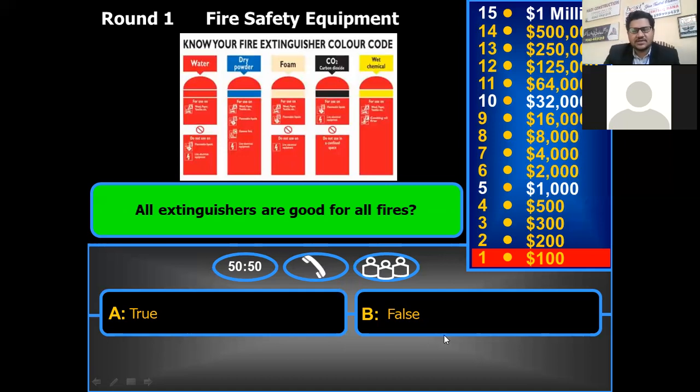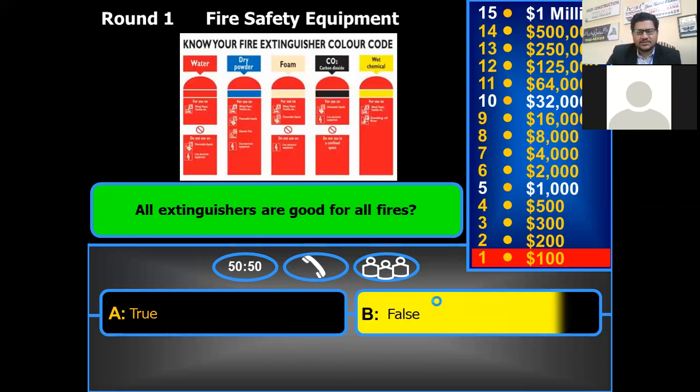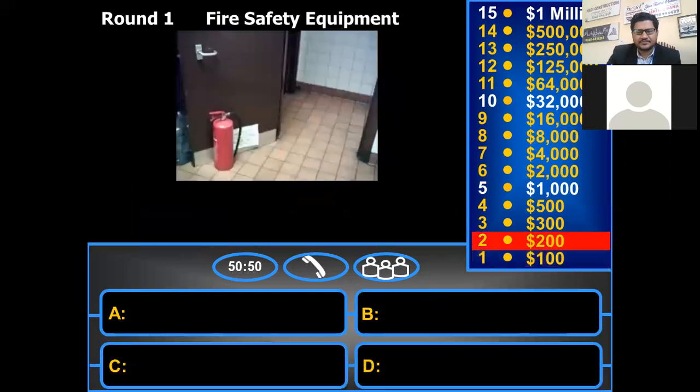So the answer is, like Mr. Ali mentioned, B. So B is the right answer. Excellent. Now look at the picture. Look at the fire extinguisher.